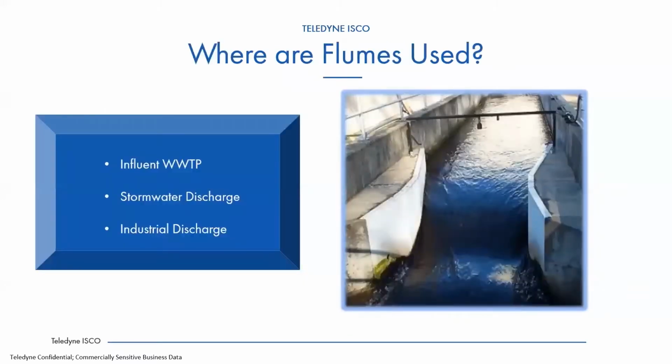Now, where are flumes used? They're commonly used at the influent of wastewater treatment plants, stormwater discharge, industrial discharge. And what's in common with all these is that there's potential for debris that could go through there. And that's why they use a flume, because it's self-cleaning, whereas a weir would require some more maintenance than a flume.